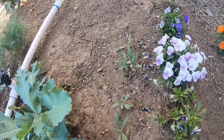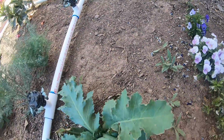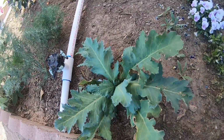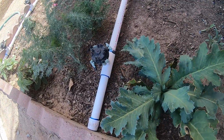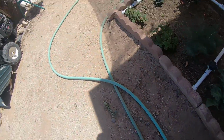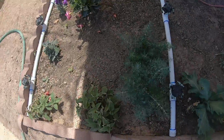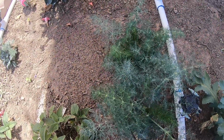My bachelor buttons are doing well. I only still have the 5 that have survived. The poppy right here, still unknown on variety, but it's doing great. My dill right here, as I get beat up by the flag, is doing lovely.